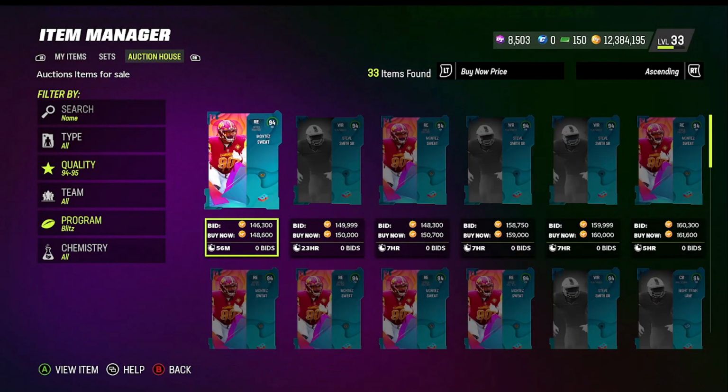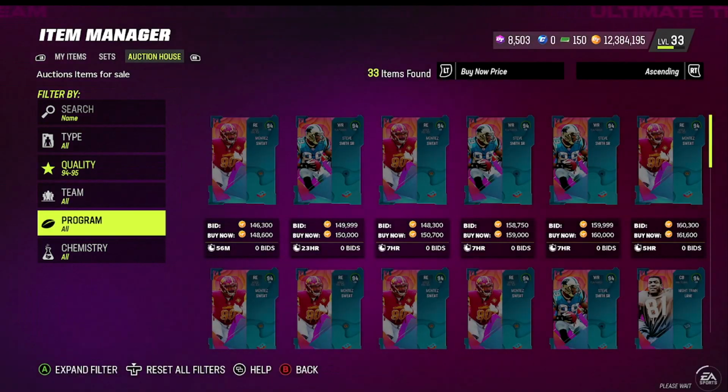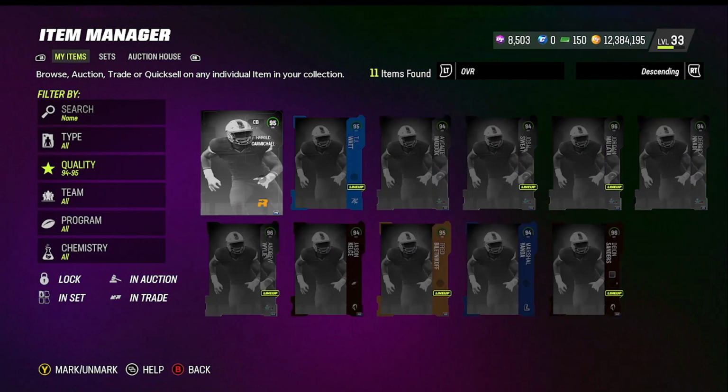So, guys, let's go ahead and do the method one time. I've been doing it the last 3 days, for good reason, right? Look at this. Still in my binder. I've already sold some of these too, to get my coin count up.